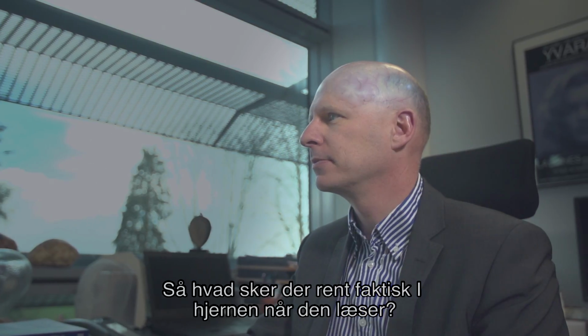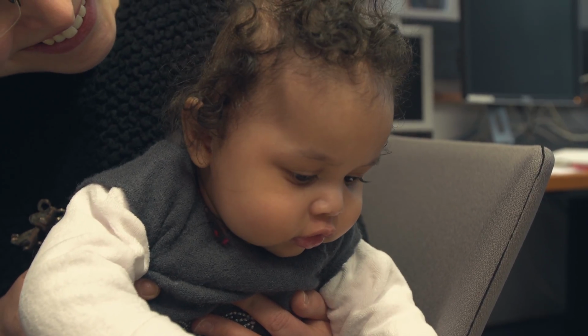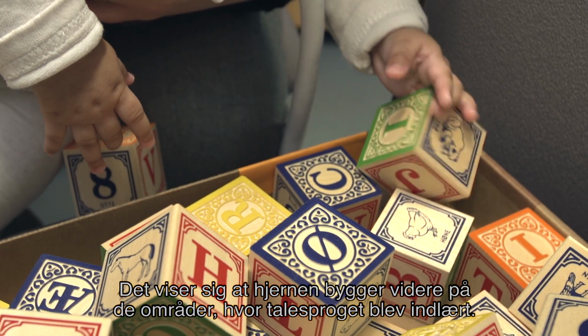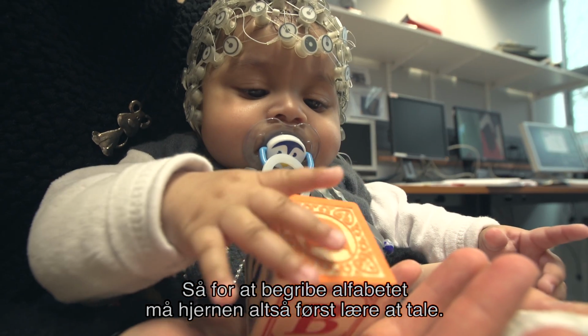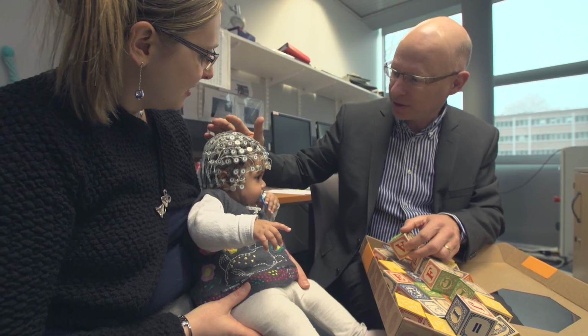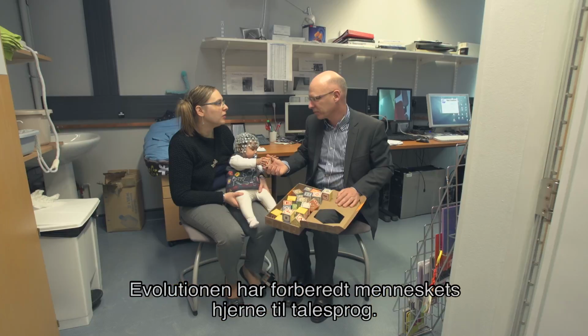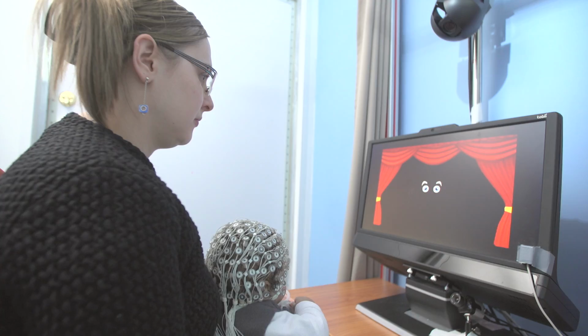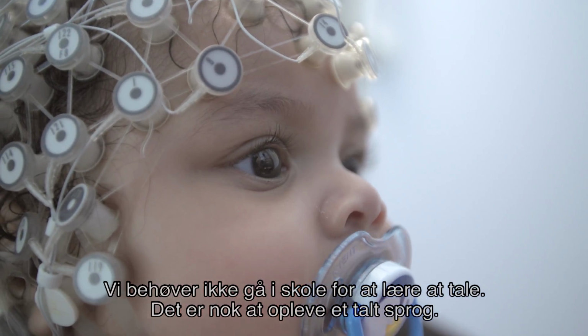So what actually happens in the brain when it reads? And what implications should it have for how reading should be taught? It turns out our brains build on the circuits we trained when we absorbed spoken language. In other words, to grasp the alphabet, the brain first must learn to speak. That is easy for a child. Over millions of years, evolution has hardwired the human brain structures for that purpose. We don't need to go to school to learn to speak. All we need is to experience a language.